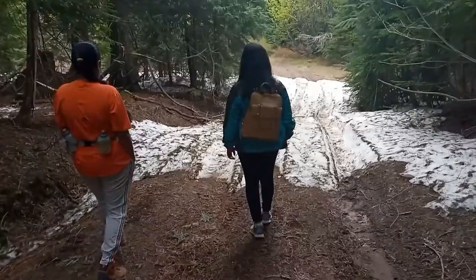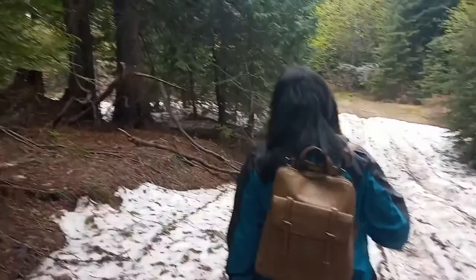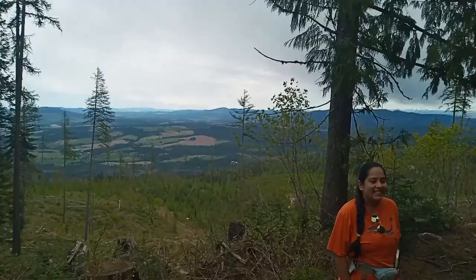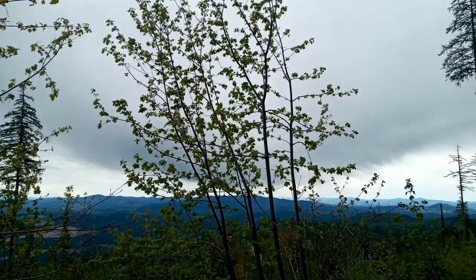Parts of the trail were icy, so there were a couple of times that I fell down, but overall the road is really nice. Also, the view is really beautiful and the flowers and the plants are really nice.